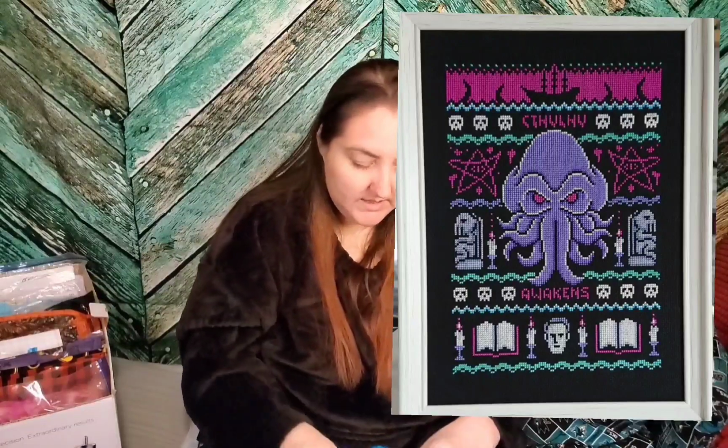Okay, next is Cthulhu Awakens, which I saw free on Facebook, and I have the link to it, but it's from a blog, World in Stitches UK. So it's Cthulhu Awakens. It looks like it could be from a video game or something, but I like the colors and the overall look of it, but I have no idea if it's like a geeky thing or something.